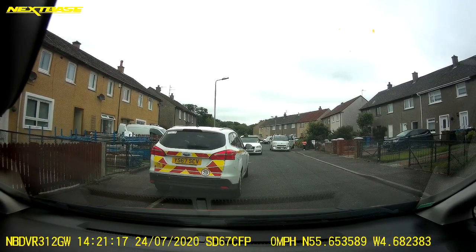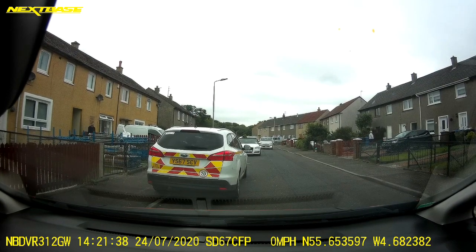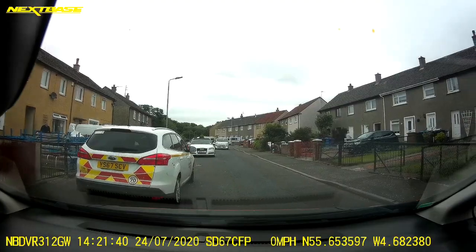So handbrake on, neutral, both feet off the pedals and relax. Taxi driver is reversing out of the situation. So into first gear, checking my mirrors, all round to my blind spot, over my right shoulder, handbrake off and carry on.